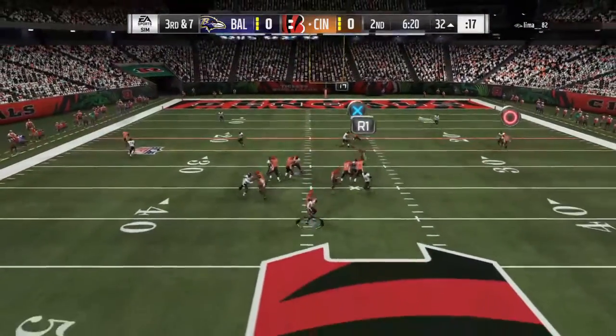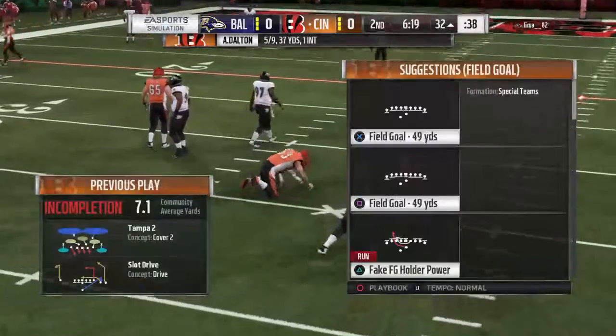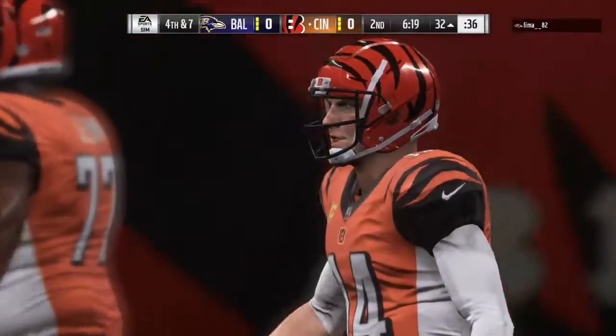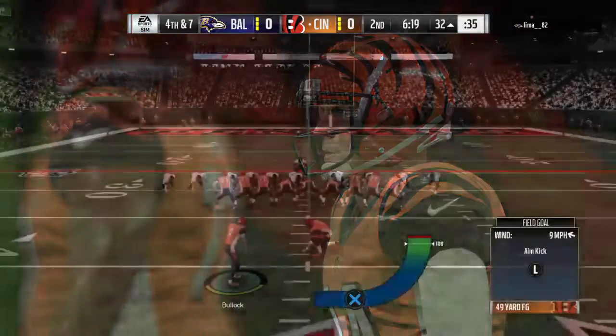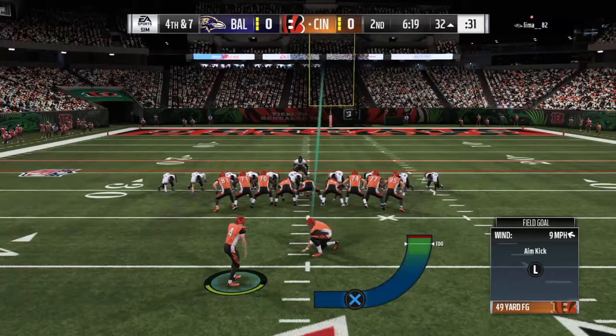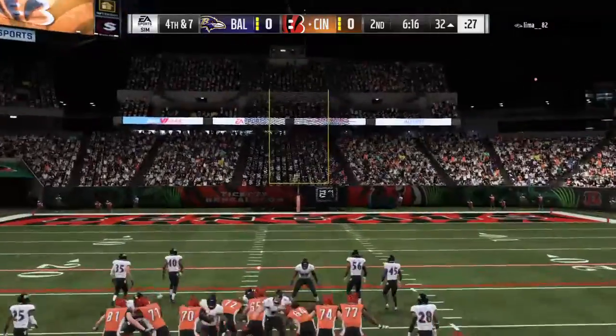On 3rd down, Dalton, and that is incomplete. Not only was the call spot on, how about the execution of that defense right there? The zone was absolutely locked up tight. He was trying to force it in there on third down. But if there's a time to force it, he felt like he needed to make a play, right? Yeah, exactly right. Third down, you got to try and find something. There's nothing available there for him.